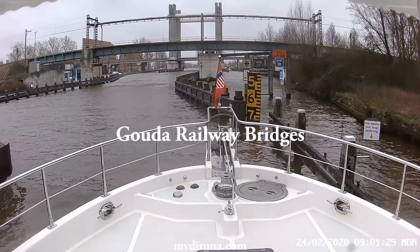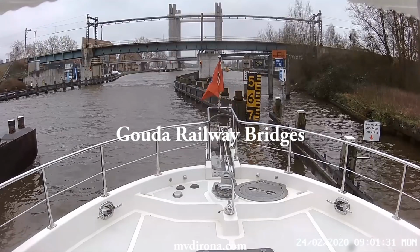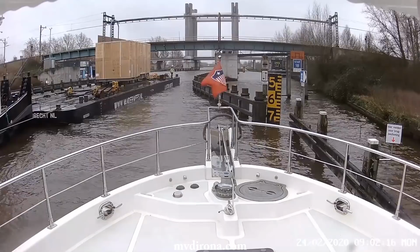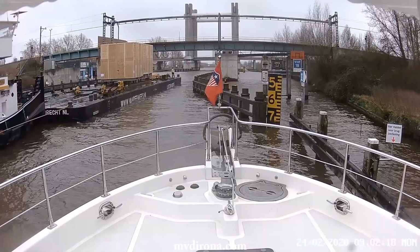Here we are waiting for an opening of the Gouda railway bridges. We didn't need to make a reservation in advance, but the bridges open roughly once every 2 hours, and we had to wait about an hour.